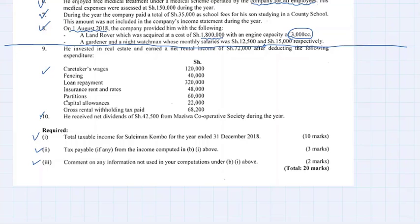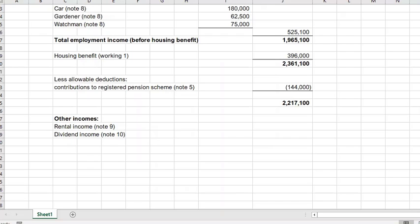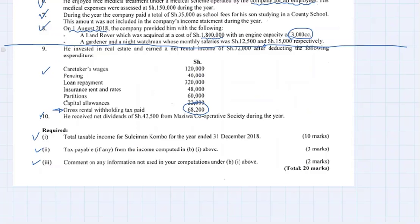Now, by virtue of me just seeing this information here, the gross rental withholding tax paid, it means that Suleiman had elected, he had opted to pay the taxes based on the gross income. That means that the rental income will not be assessed further. So all we have to do is just indicate the rental income nil. So now let's look at note number 10. Note number 10 says he received a net dividend of 42,500 from Maziwa Cooperative Society during the year.